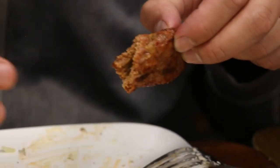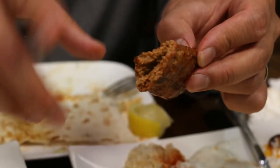It kind of reminds me of a sausage. You can see here, there's different types of chilies in here as well. That they mixed inside of it. And you taste that, you have that and meat. Also has pepper paste. Pepper paste, excellent with the hot sauce. I'm gonna try it with the bread now.